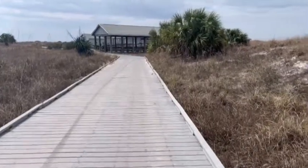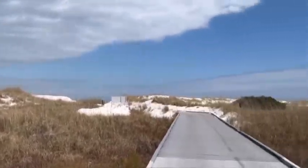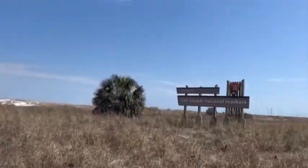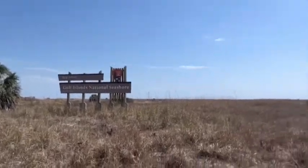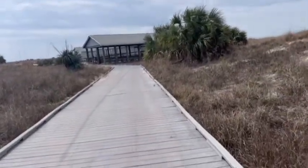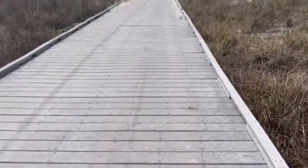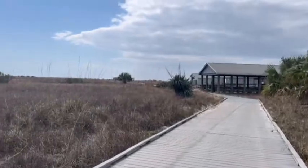Pretty crazy. All right, I am walking from the fort right here on the beautiful boardwalk, taking a bunch of pictures of the Gulf Islands National Seashore sign. And this is the trek to the other side of the island that you need to kind of be prepared for. You want to bring comfy shoes and put on your sunscreen because it's all uncovered.